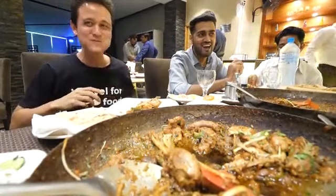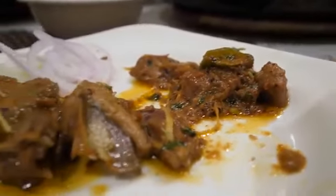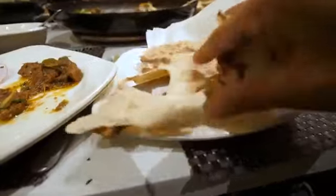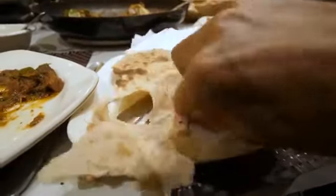Yeah, that is insane. The richness of the butter, and you can taste just the blend of spices in there, the dry spices. But then you've got the freshness of the freshly chopped ginger. That is a beautiful, beautiful thing. And the mutton is so tender.